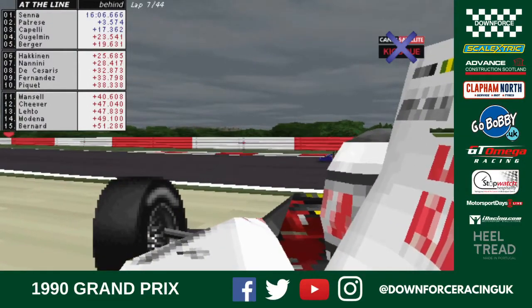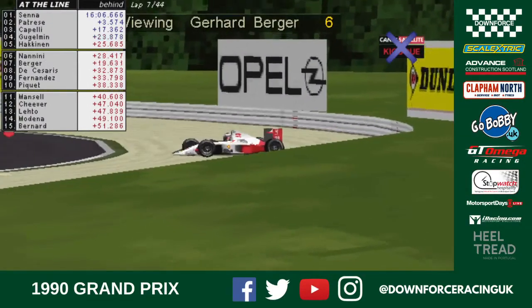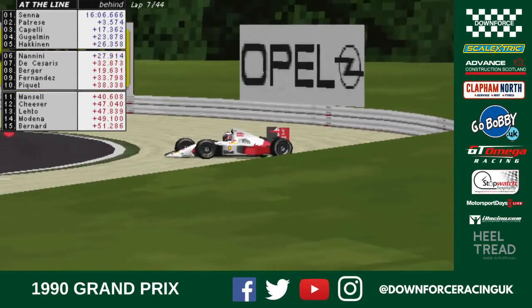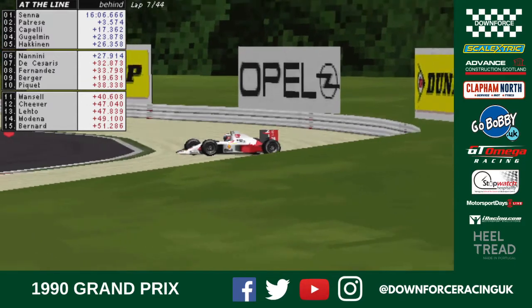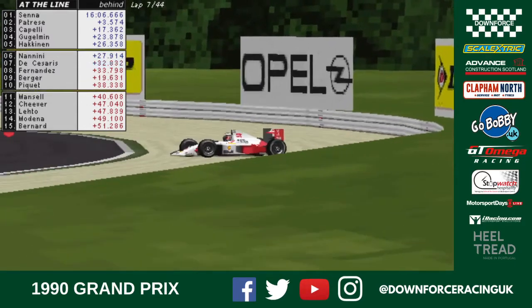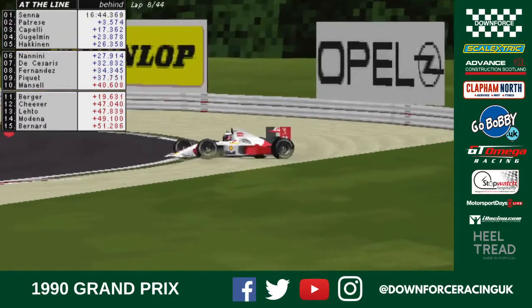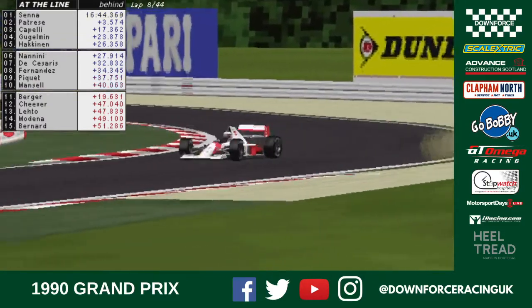So a big off from Gerhard Berger in the McLaren, and that's going to drop him down the order. He had climbed as high as 4th behind Capelli, but now he is in the gravel trap. He's trying to get himself back on track. So a very tricky Grand Prix, but you do get the impression that whoever's going to win this one is definitely going to have earned it.